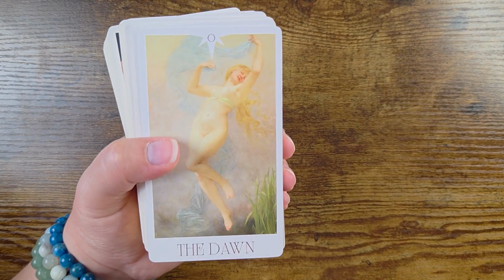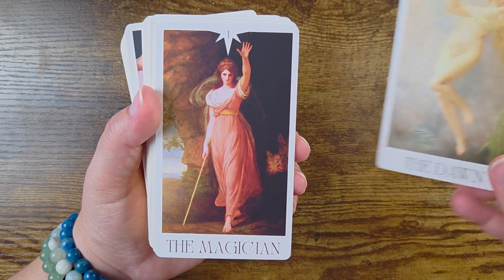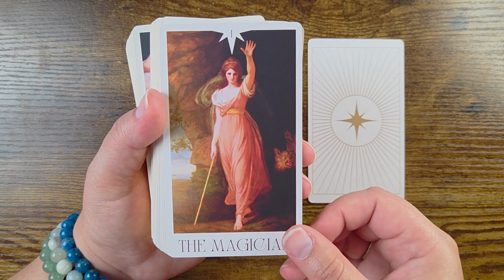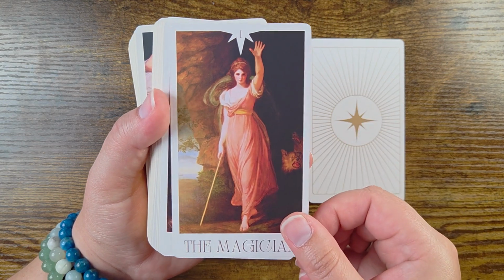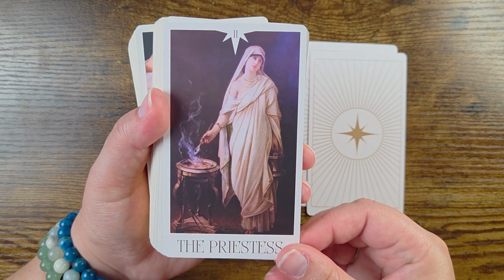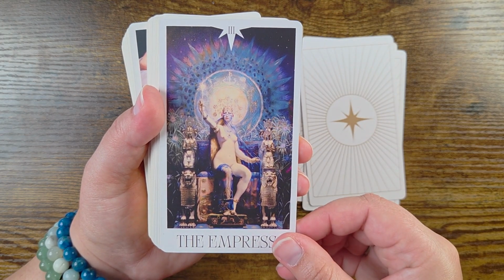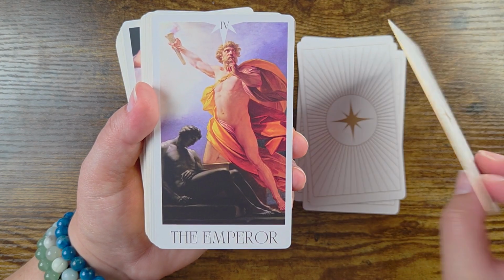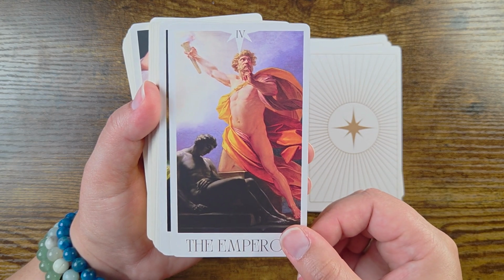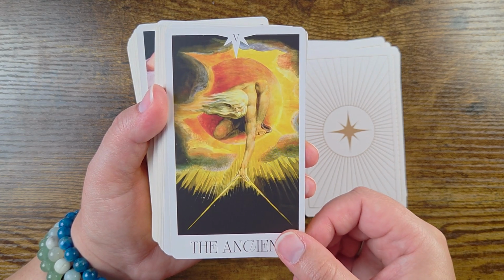Put that over there. Okay. I do like the concept of using art, like fine art. It's beautiful. I like the little cutout there for the number. Nice printed titles. And I like that there's credit given to the painting in the guidebook as well. So that way, if you want to look it up, you can do so. I like that.